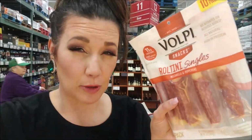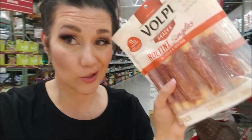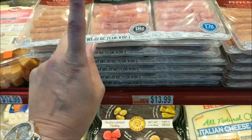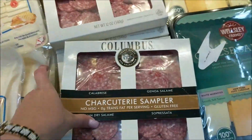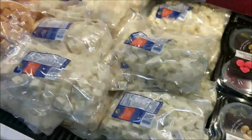So these are $1 per pack. I'm gonna pass on them, but just as an option, if you want a pepperoni roll-up, they do have them here. Y'all know I love a good panino tray. These are $14. I'm gonna pass on them, but they would be a great option. As with this cool olive tray, I'm not gonna get that today, but this charcuterie sampler may be calling my name. I may loop back for that. I'm gonna keep going to find what's on my list.